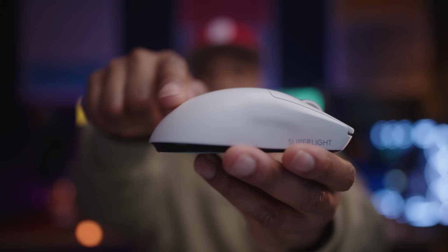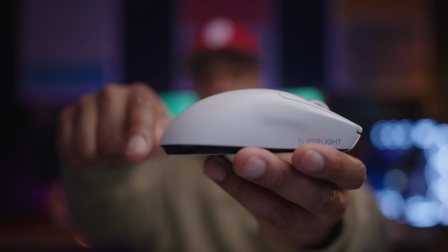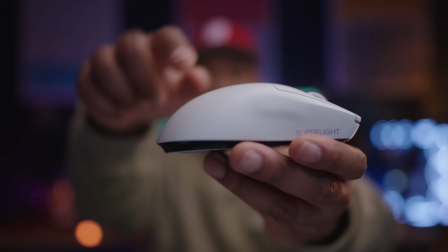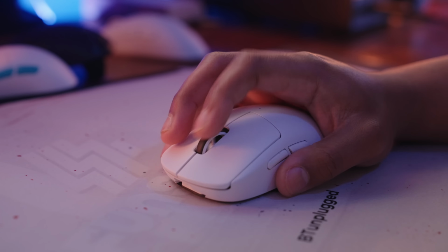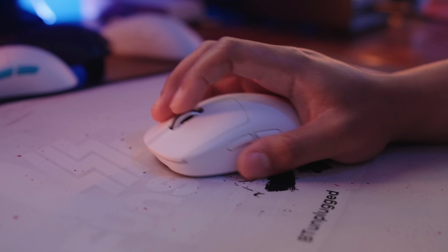It's so comfy, and it has this arch shape right here, right? That's the magic, because you're pulling the mouse back into your palm, giving you even more control. But it can't be used with other grip styles because of this safe shape.